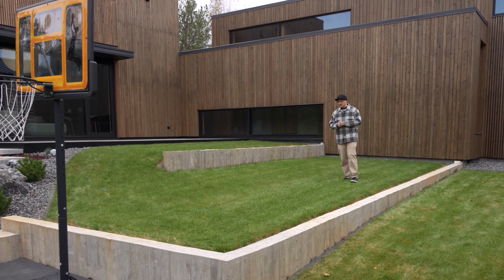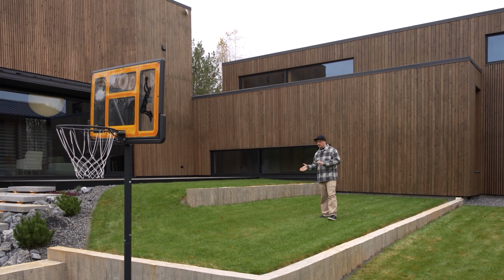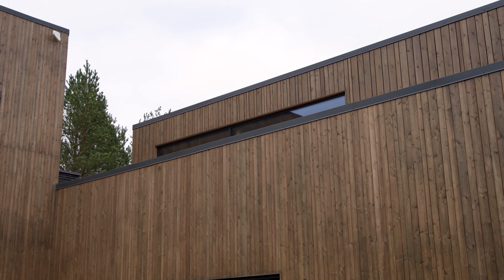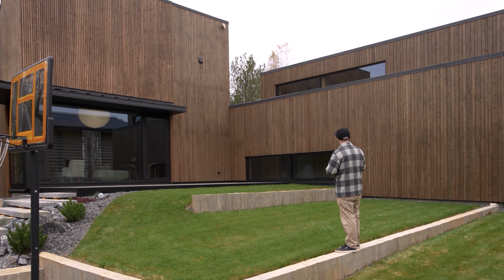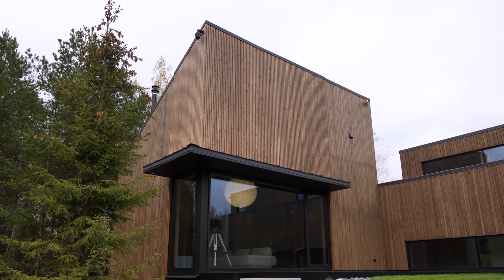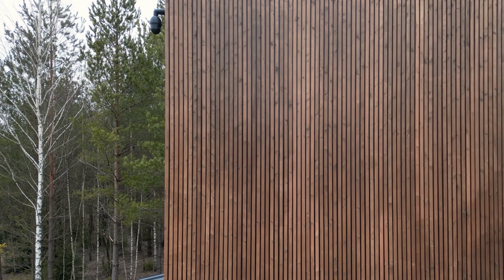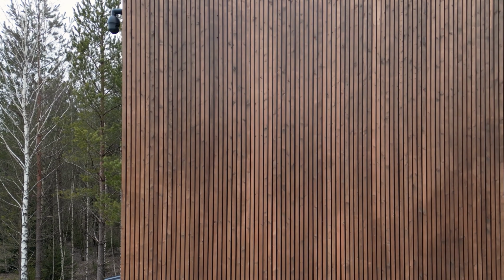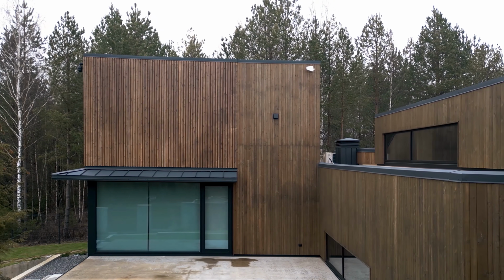To break up the wood facade and avoid it looking too flat, we also used a few tricks to add some variation. For example, in this case, as you can see, the corner of the living room facade, instead of standard planks, we used vertical slats here. Behind them you can see the anthracite-colored wind barrier, which adds depth.